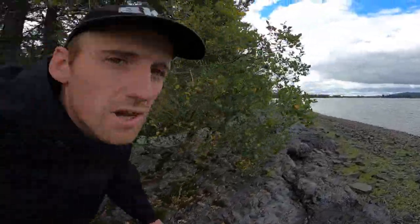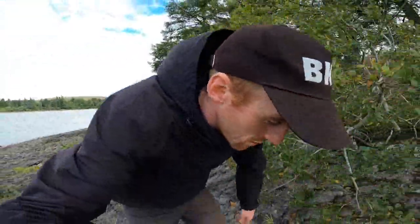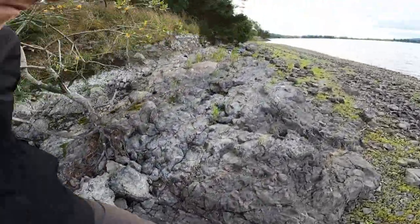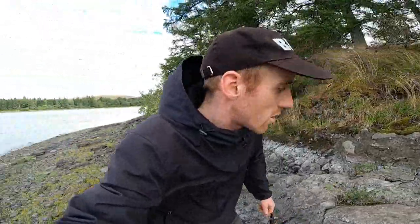Yes, folks, I'm interested to see how far we are from the dam here. This is literally just a spontaneous adventure. And it wasn't long ago I was just driving along the road in my car, and now here I am, hopping across some volcanic rock beside an old loch.